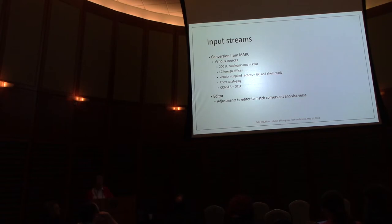We have vendor-supplied records. Those are what we call IBC, or initial bibliographic control. We get 55,000 records a year from those vendors, and they come into the system and are transformed. They come in as MARC, they're transformed into BIBFRAME, and then they're used by the BIBFRAME catalogers to fill out and expand and make it into a record.